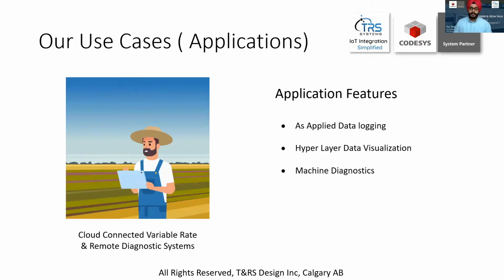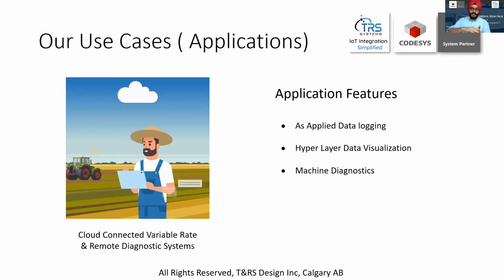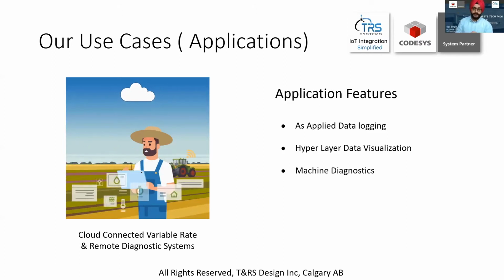So farmers or any agriculture equipment could now send the packaged engineered data to the cloud, and the cloud can then either visually represent it or historically data log it under the as-applied type of data package or data set. And we also have the ability to do something we call hyperlayered data visualization, which I'll get to later. We have the ability to segment that data in multiple layers and visualize them one at a time to dissect them.